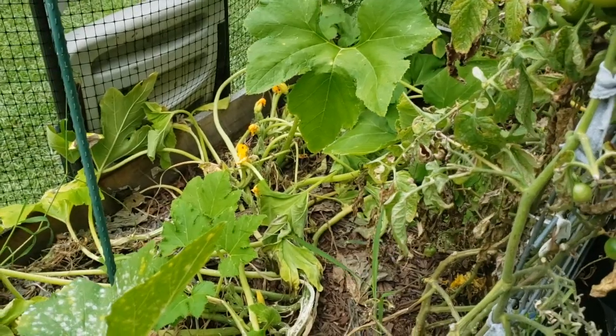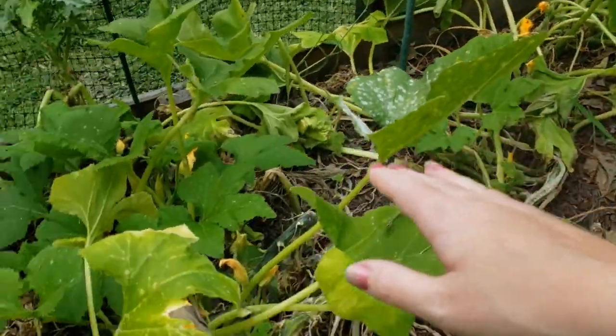If you guys recall, I had such an issue with this squash plant, and I know it still looks like a hot mess.